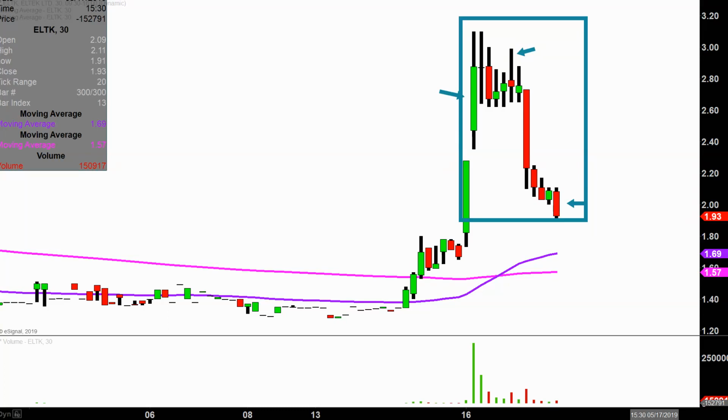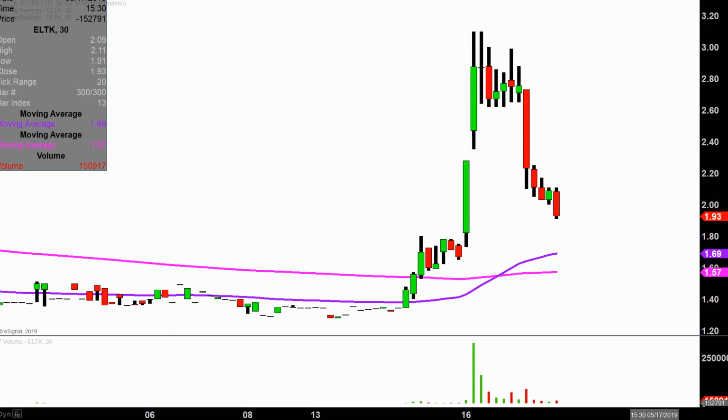I don't mean to state the obvious, but I will anyways. Pretty crazy movement today, not only from the price action perspective, but you look down here at the volume and well above average volume on the day. So let's get some levels of support and resistance mapped out going forward.